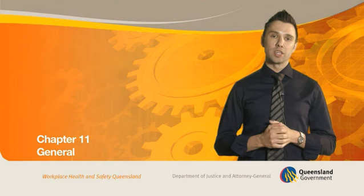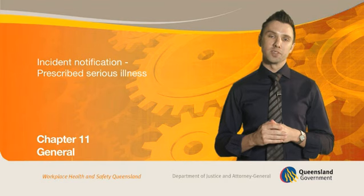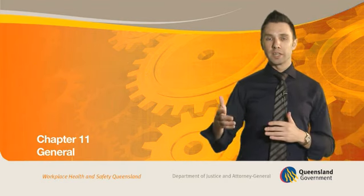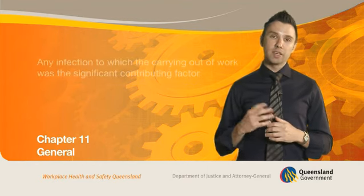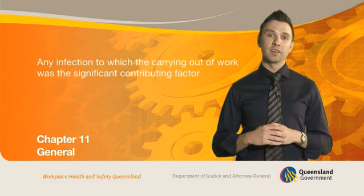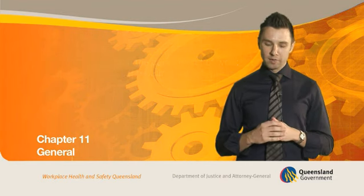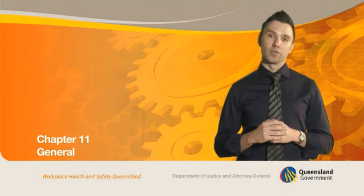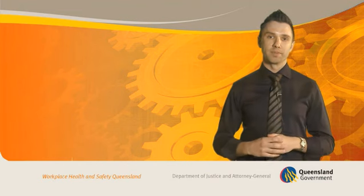Finally, the regulation here covers incident notification requirements, but specifically for prescribed serious illnesses. The notification requirements are really covered by the Work Health and Safety Act. The regulation really just provides the details. In terms of serious illnesses, any infection which relates to carrying out of work where work was a significant contributing factor needs to be notified to Workplace Health and Safety Queensland, and that's a general catch-all. And then finally, it covers off the occupational zoonoses, so your Q fever, your Hendra virus, your avian influenza, they also need to be notified to Workplace Health and Safety Queensland.